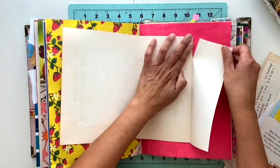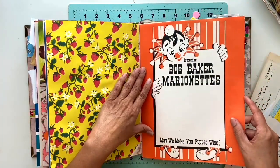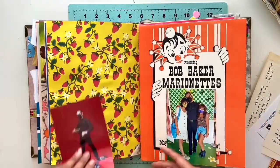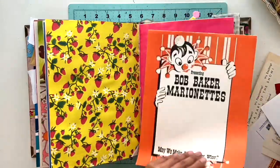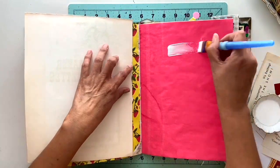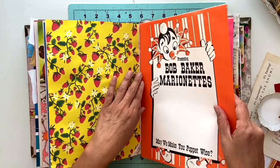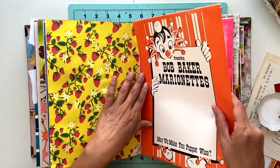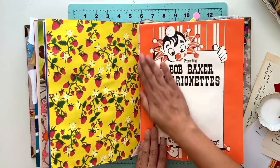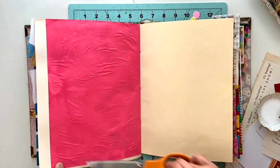The first thing I really fell in love with when I opened that folder from the Bob Baker team was this large piece of advertising, because I knew I wanted to put a photograph right in that square piece. So I just trimmed off that excess, and I'm going to use that same PVA glue, and it's going to be the entire other side of the journal layout. I'm so in love with that. It's so iconic. It's just so beautiful. So I'm so excited, and I'm going to add a photo right there in that blank white space.